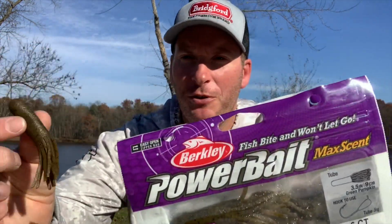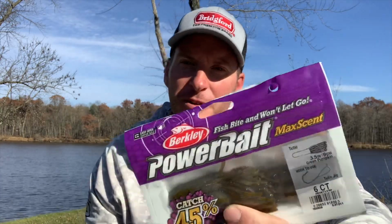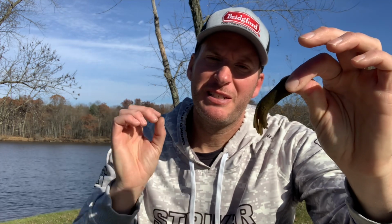What happened to the tube? This is a new one that Berkley just came out with. It's the PowerBait MaxScent tube. This is a 3.5 incher, really a killer bait that I've been using for smallmouth this fall. But it's the tube that I want to talk about, guys. This is one of the most adaptable baits to any technique that you want to use.